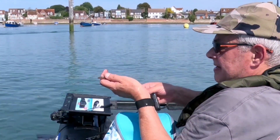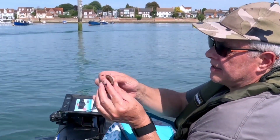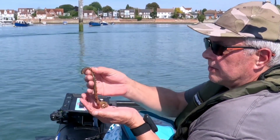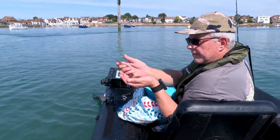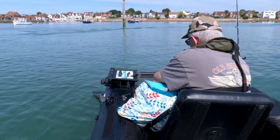Right, now this is a ragworm. This is a local harbour rag. It's got a pair of claws on it that pop out and bite you and nick you sometimes. You find them in the mud mixed with a bit of gravel normally. Very wriggly. So we'll use one of those.